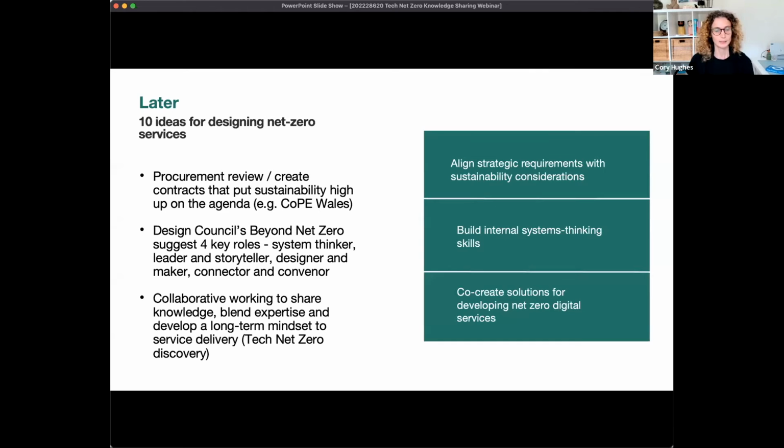Finally then, in terms of the later, co-creation of solutions for developing net zero digital services. So how can we continue to work collaboratively in this space and blending our expertise to have a long-term mindset? So the Tech Net Zero Discovery Commission from CDPS is one example of this. You saw the slide at the start. We have a very broad and multidisciplinary team working on this challenge.